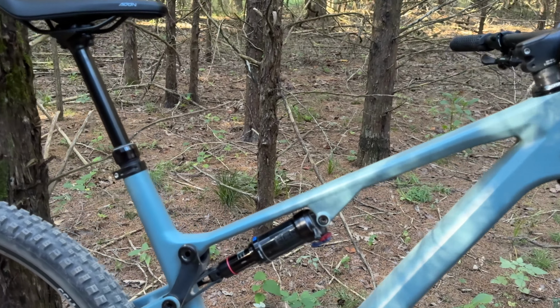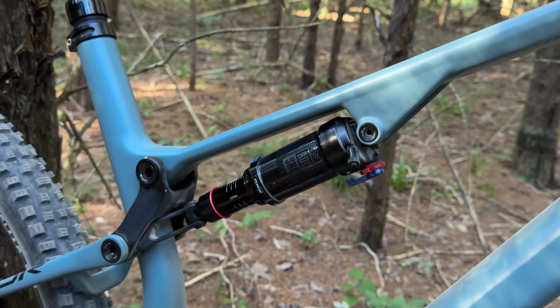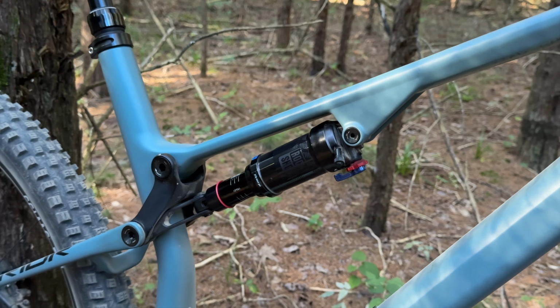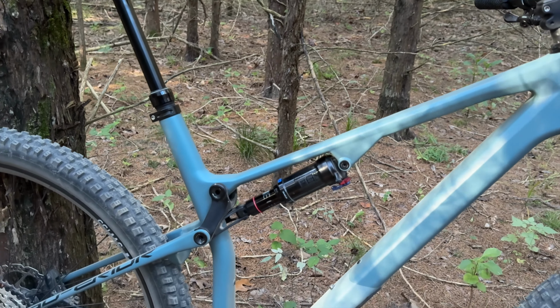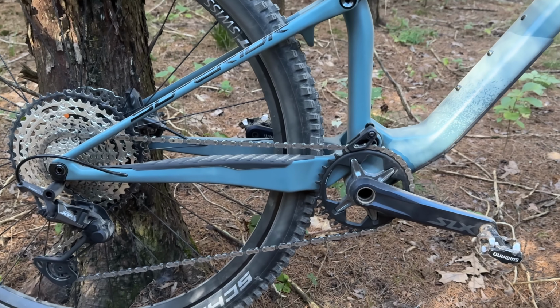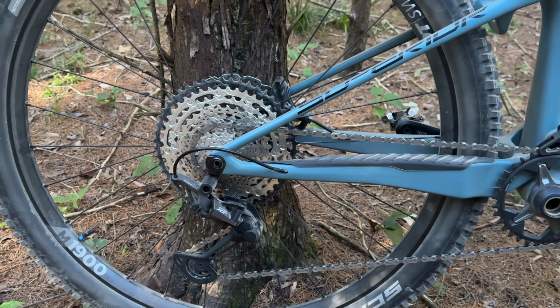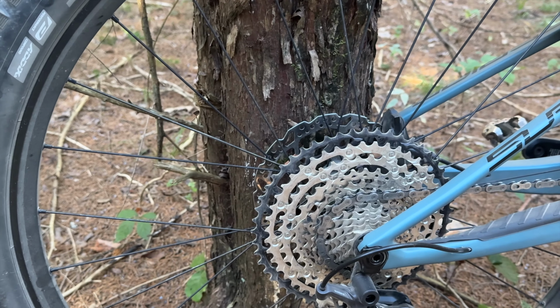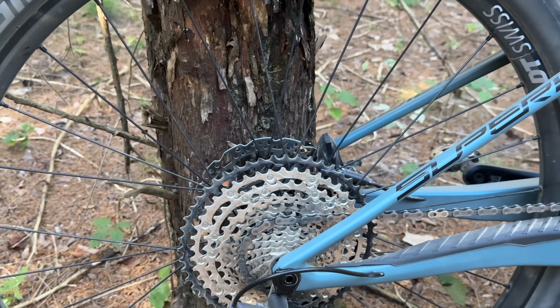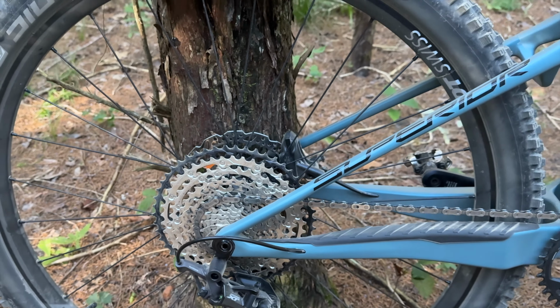The RockShox rear suspension is super plush. I love RockShox suspension. It's just a really high quality setup. This is 130 travel in the back. And then down on the drivetrain, you've got an SLX crank. You've got an XT rear derailleur, which is awesome. And then you have an SLX rear cassette. You're getting high quality parts on this bike all the way through.